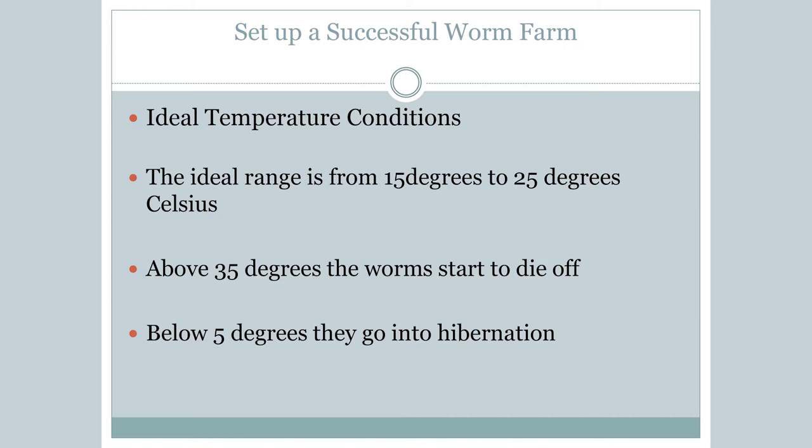Above 35 degrees, they'll start to die off. Below 5 degrees, they will go into hibernation. Okay. So it's simple. It's nothing fancy. You don't have to have fancy equipment. You just know. Indoors is far better than outdoors. Covered is far better than outdoors.